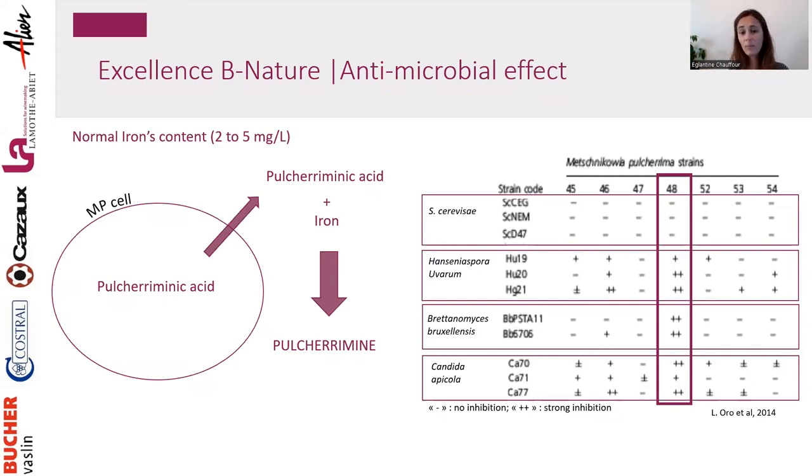And as you can see, there is no inhibition with Saccharomyces cerevisiae, but a strong inhibition with Hanseniaspora, Brettanomyces, and Candida. Candida and Hanseniaspora, especially Hanseniaspora, are really the most common non-Saccharomyces yeast on grapes that will be responsible for VA, ethyl acetate, producing toxin for the yeast, and also depletion of nutrients. So we have a strong inhibition on all of these, which is not the case for every MP strain.